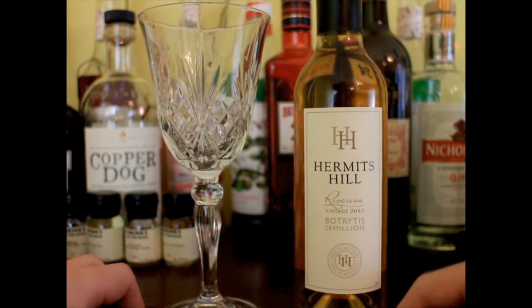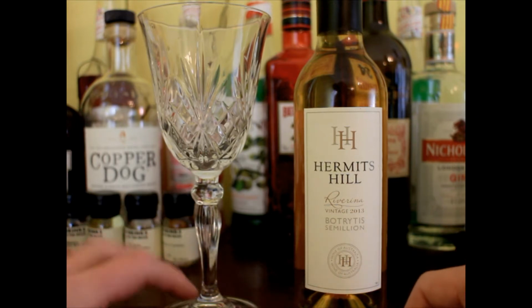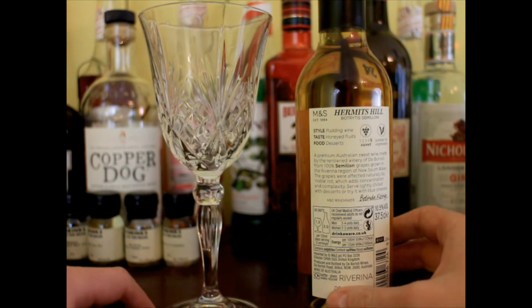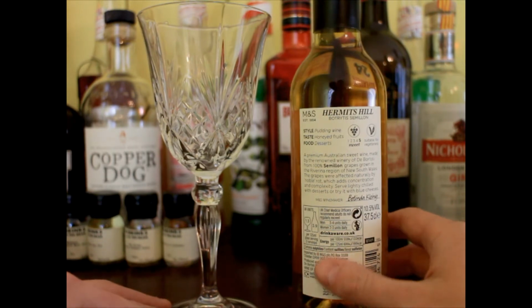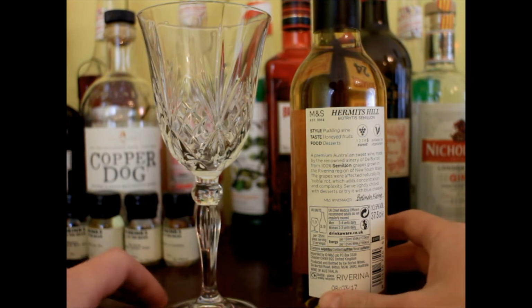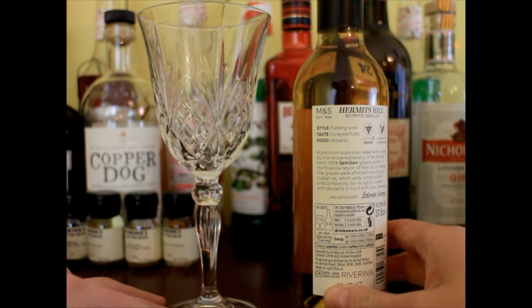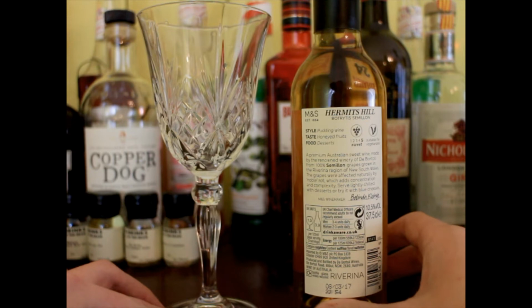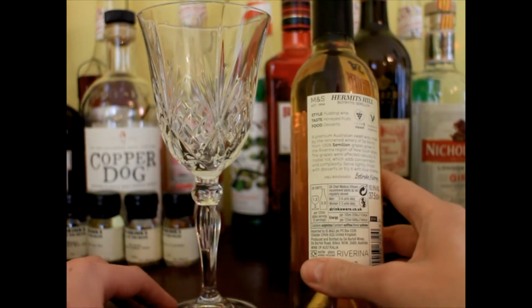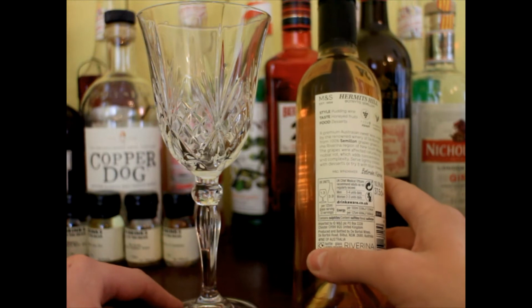This is a dessert wine from Australia. Not just doing a Chardonnay here today, guys. It's a very dark amber colour. It's a very attractive colour, I have to say. So, it's Hermits Hill Botrytis Semillon. It's a pudding wine, a taste of honeyed fruits, and it is for desserts. Also says blue cheeses, which I think taste like Satan's spunk, so I'm not going to be having any of that. Kind of wish I'd gotten a cheesecake for this now, actually.